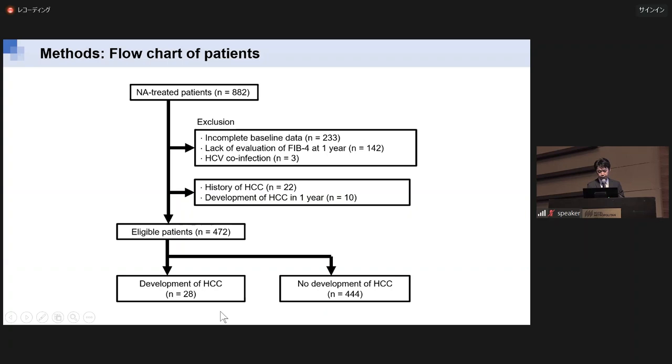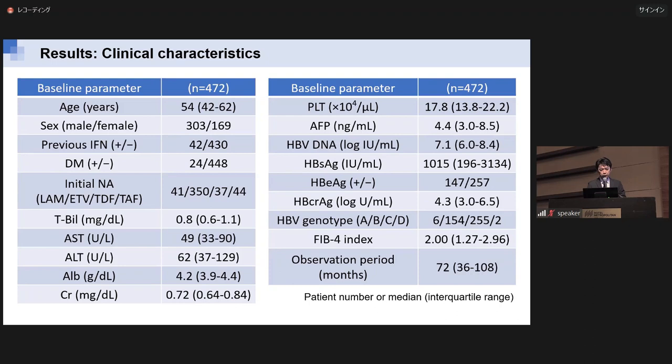This table shows the clinical characteristics at baseline. The median age was 54, and these NAs were used as initial treatment. The median DNA was 7.1 log, and HBV genotype C was dominant, and genotype C frequency was relatively higher, and the median FIB4 index was 2.0.